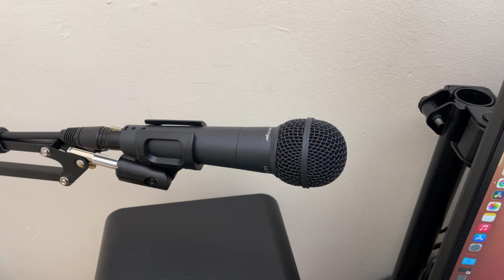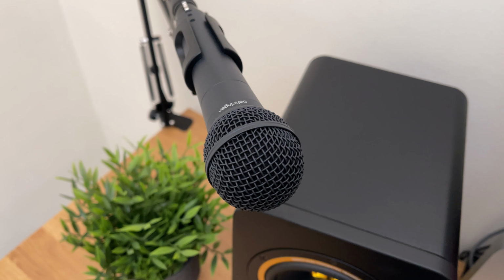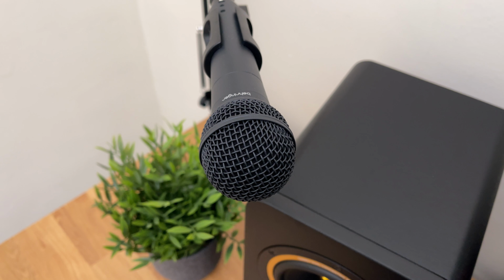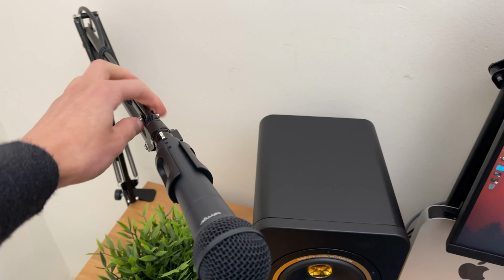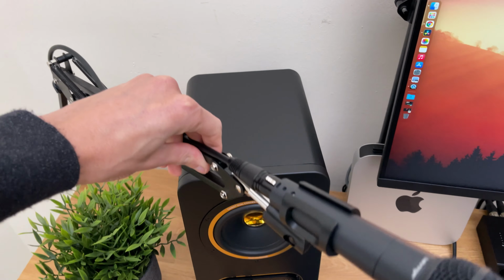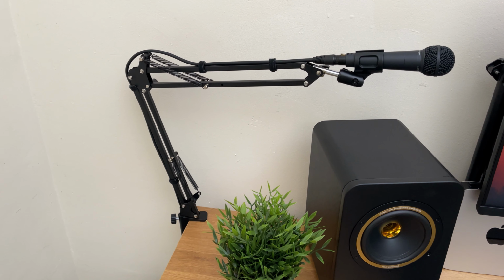Now let's talk about the microphone. This is the microphone I use to record my voiceovers for my YouTube videos, and it is the Behringer XM8500. It cost me £15 on Amazon, and for the price I don't have anything to complain about. I'm very happy with this microphone. The microphone stand is also from Amazon. I can adjust it the way I want and put it away whenever I'm not using it. So it's a very useful tool that I would recommend to anyone that is looking for a microphone stand.